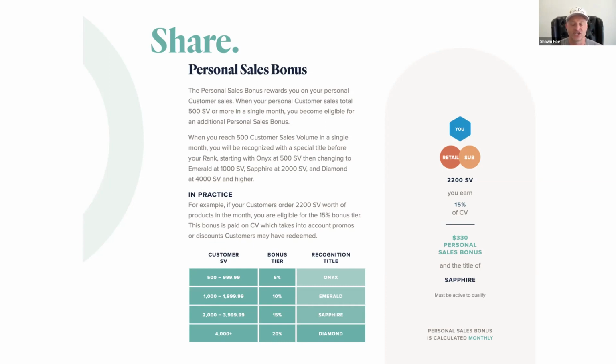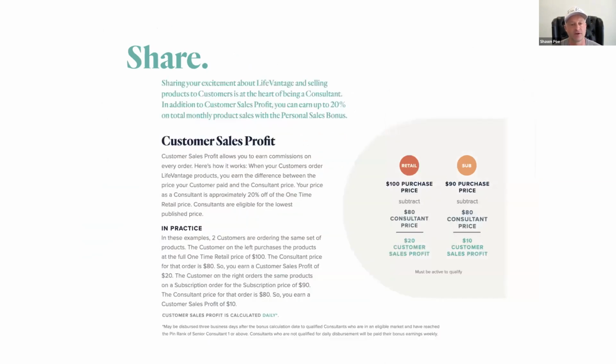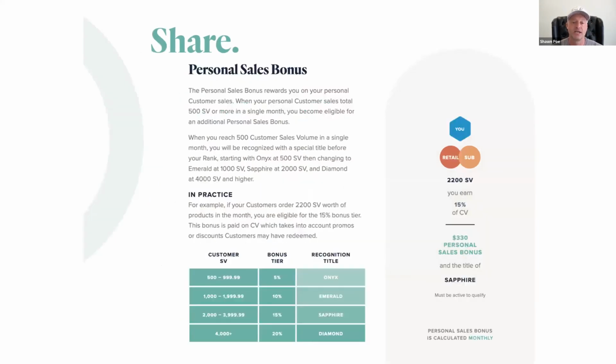So take into consideration these two bonuses together: the 10% that you're going to earn from subscription price difference to consultant price, so 10% there, plus you're going to get this bonus tier on top of that. So if you're at the high end there, that Diamond, 4,000 of customer SV at the end of the month, you're going to get the 20% here plus the 10%, 30% bonus, you guys. That's huge. And this is every single month, the enrollment month, and any month that people reorder, it all goes into these calculations. So customer acquisition is going to be super, super cool here.